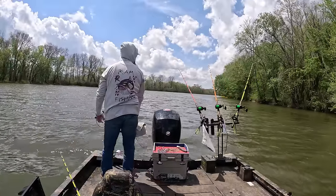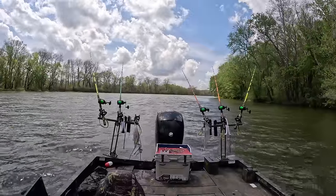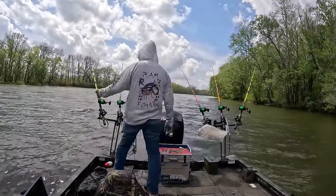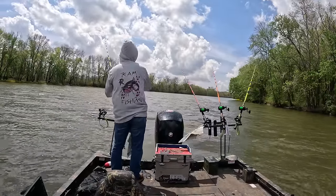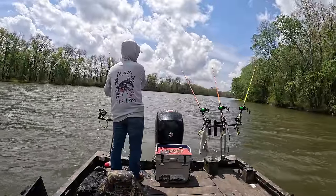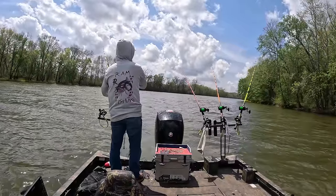Good deal. Well, I will rebait that and put it right back out there. All right, we're gonna move up and hit that other structure. We pulled one off this, can't beat that. Kinda happy about that. Come back up to a spot where we had one hooked up and had one bite and then come back and catch one. So we're gonna go hit some other structure.